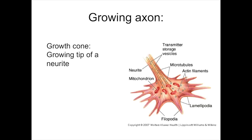So once the cells have sort of identified themselves, then they go send out axons and dendrites. And so the axons, at the tip of the axon is what's called a growth cone. And these guys actually go out and move around and sort of crawl through the brain to find some kind of target to synapse onto.